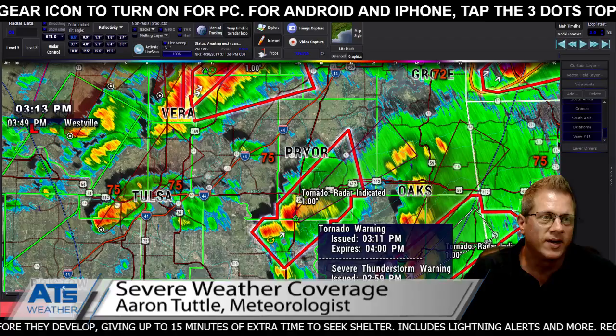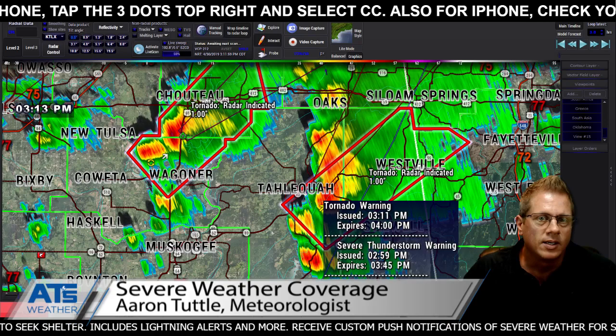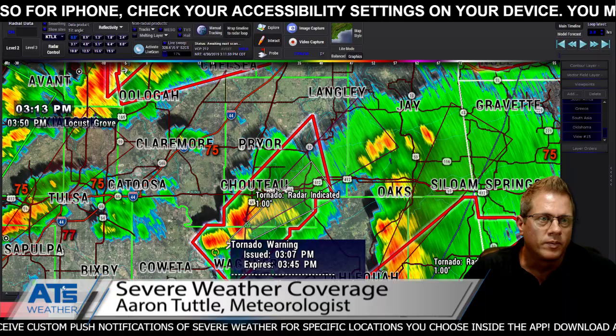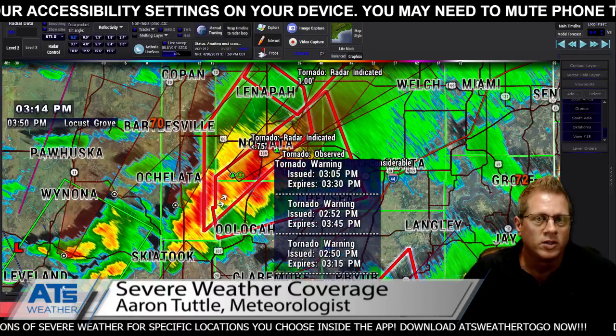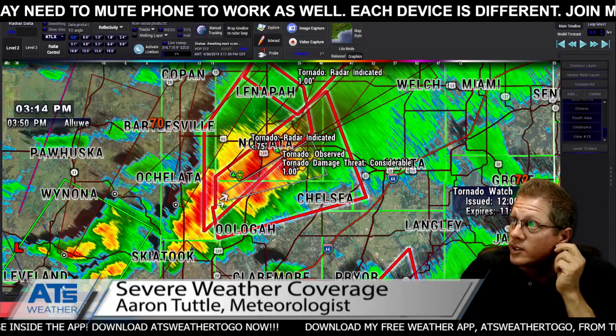All right, let me do a couple of storm tracks for these. So this is going to be affecting Westville about 3:49, for this storm north of Wagner. The one down here in Tahlequah, well, that was Westville, sorry, 3:49. And then the one north of there has Locust Grove coming up in the next 20, 30 minutes. And then, of course, you've got the one that's already going through Nuwata right now. We've already talked about that one around Louis. So that's what we've got right now in northeast Oklahoma.